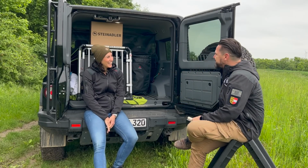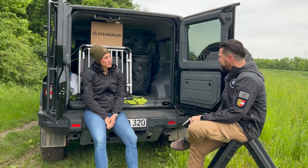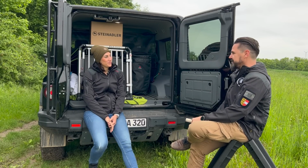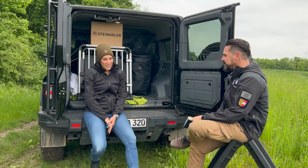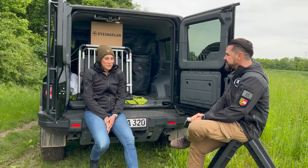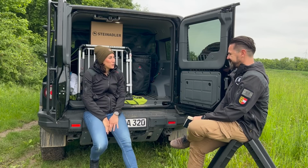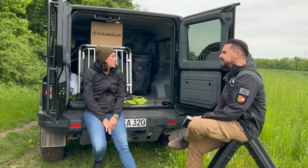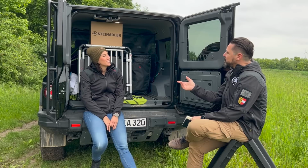Hi. You had to live now with Loki for a few months with the whole project, actually since a few years now. What were your first thoughts about the car from the beginning? From the beginning. So it's a typical female point of view because it's just huge. That was my first impression. It's huge. How can I drive with this car?